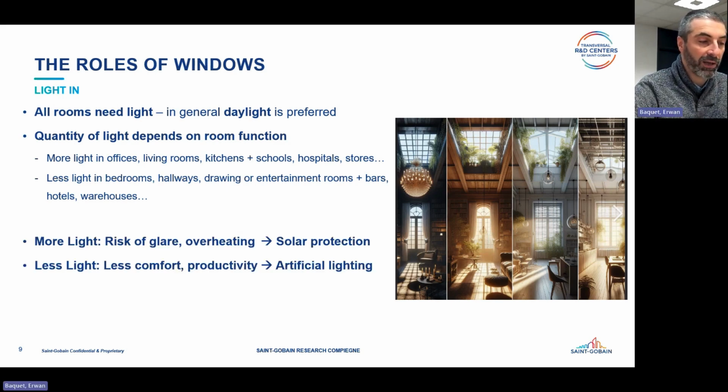If you have too much light in a room, there's a risk of both glare and overheating. So in that case, you might need solar protection. If you have not enough light, then you will probably have less comfort and maybe sometimes lose productivity, in which case it's good to have artificial lighting.